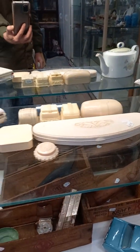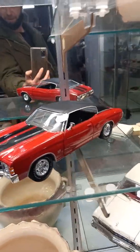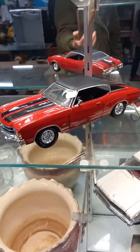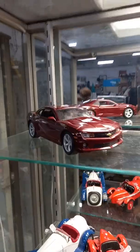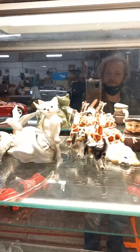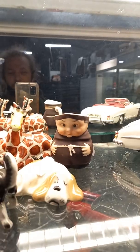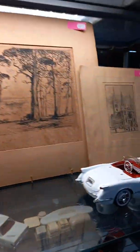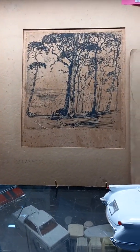Nice old Bakelite jewellery boxes. Ford Falcon. I think it's a Chevy Chevelle or something, I don't know, some bloody American muscle car. These are cool, couple of old convertible sort of roadsters. Big modern Chevy Camaro. Little lot of China figures, Fitz and Floyd and Goebel monk there, who's looking a little bit cross-eyed. Mercedes, a couple of nice etchings. Albert Henry Fullwood. It's a good thing. It's just a shame it's foxed.